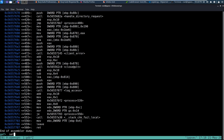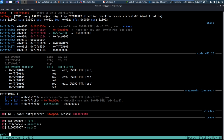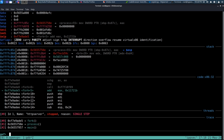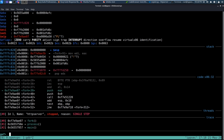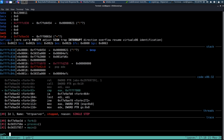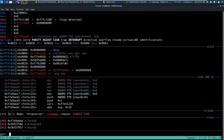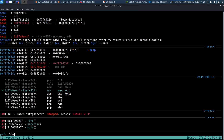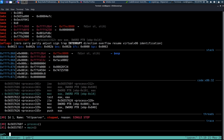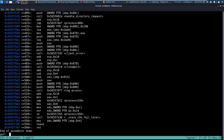Whoops. So I'm going to do set follow-fork-mode child. So now we can go into this. We'll just break on fork, continue. Next instruction to hop over this fork. That's my bad. I always think when I break on fork it's going to break on the call, but it breaks as soon as it enters fork. Okay, we're in process. I don't know where in process we are, but we're in process now.